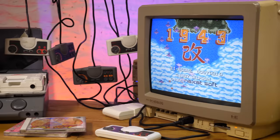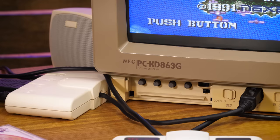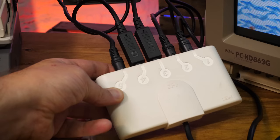This here was the luxury way of playing it. We're looking at an NEC PC KD863G, or more simply, it's a PC Engine built into a monitor with a stunning picture. I've connected up 5 controllers to it for some Bomberman action. They're not just hung up there to look pretty, you know, you can take them, unwind them and play 5-player Bomberman, and they all go into this multi-tap. So I hope to get 5 people around this soon. We've got a meet-up on Sunday, and I'll definitely be pushing for that to happen.